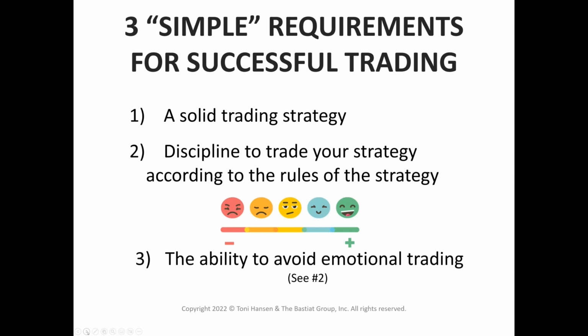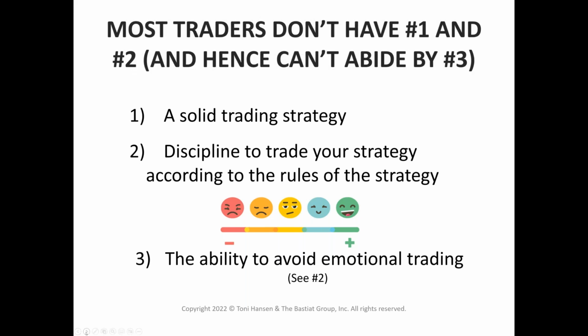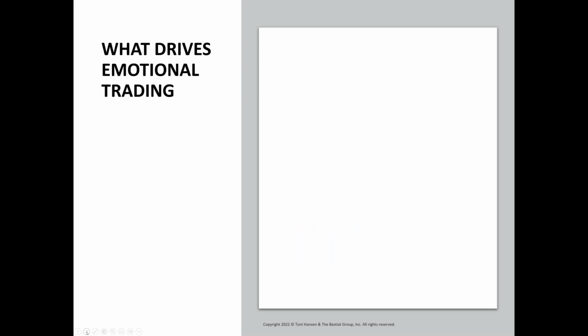You also need to have the ability to avoid emotional trading, which of course goes back to the discipline, but it's not always that easy, right? Especially if you start your day out with a losing trade or you mess up and you're not following through with your discipline. And yeah, that can lead to a lot of problems. So what does drive emotional trading? Well, a lack of knowledge and experience is the big thing.